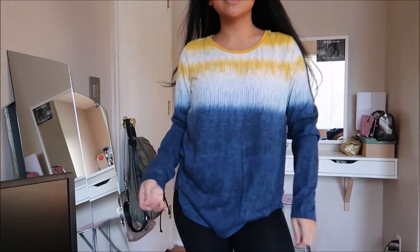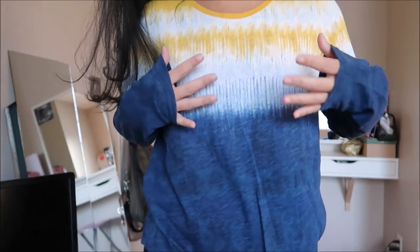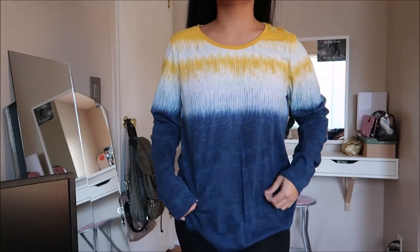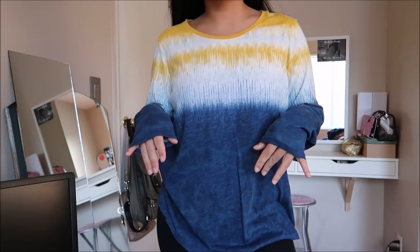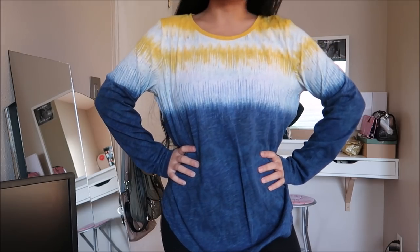Alrighty guys, this is a long sleeve tee by Sonoma in a size large. And it is a tie-dye ombre type of pattern. It goes from yellow, white to blue all the way around. But yeah, this is just something that I can probably wear layered underneath, put a cardigan on top or something, or just layer it, put a hoodie on top and just provide me more warmth. This was actually going for $2.99.